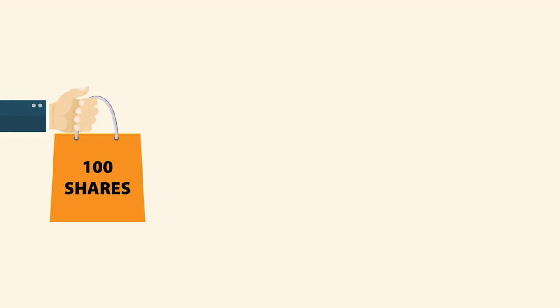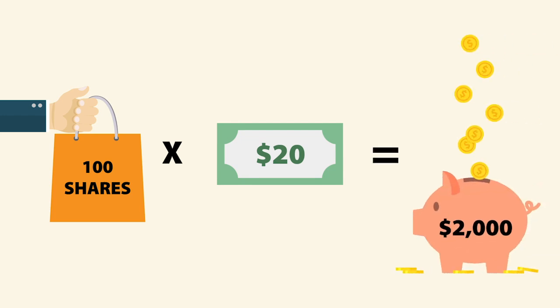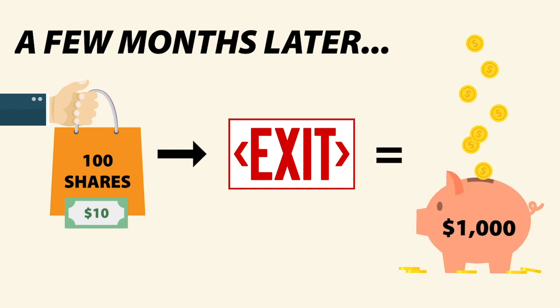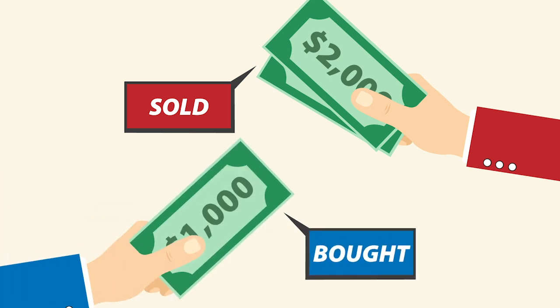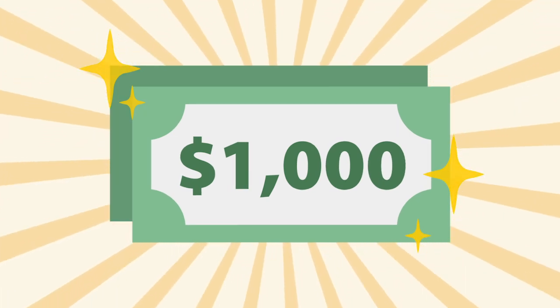Now, let's look at a few scenarios of shorting. Let's say you sell short 100 shares of stock at $20. You'll receive $2,000 into your account and begin paying interest. A few months later, the stock is trading at $10 and you decide to exit the position, also known as covering your short. To do that, you buy the stock, which allows you to return the borrowed shares, and that will cost you $1,000 because you're buying 100 shares at $10 a piece. So you sold high and you bought low. You sold $2,000 worth of stock short and you bought it back for $1,000. So you have $1,000 profit minus any interest and commissions.